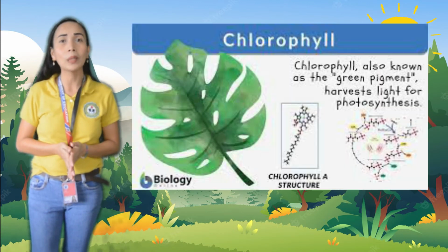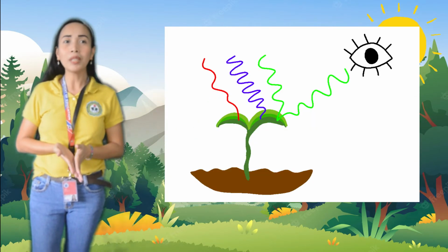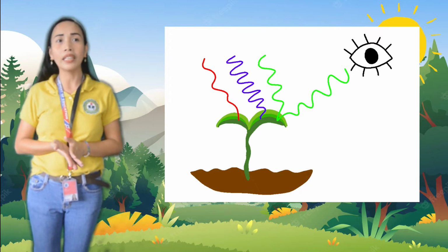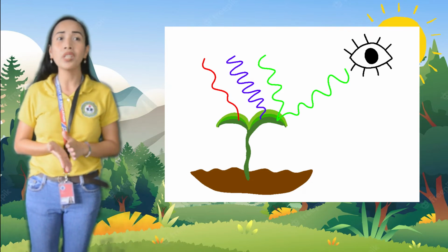Do you know how plants use sunlight? That is with the help of green pigment called the chlorophyll. It is found in the chloroplast. About 90% of the red and blue energy of the light gets absorbed and all the green light reflects. This is the reason why we see green.